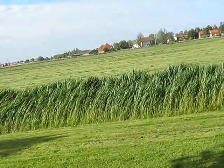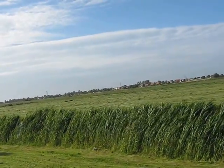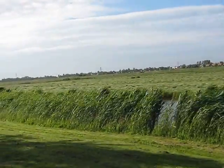Alright. So this is the one of the town. In the evening time it's really nice. Like yesterday I was going to take a video of it.